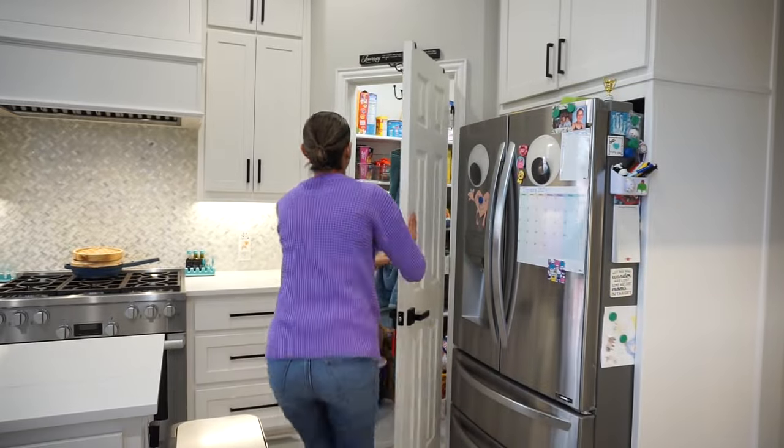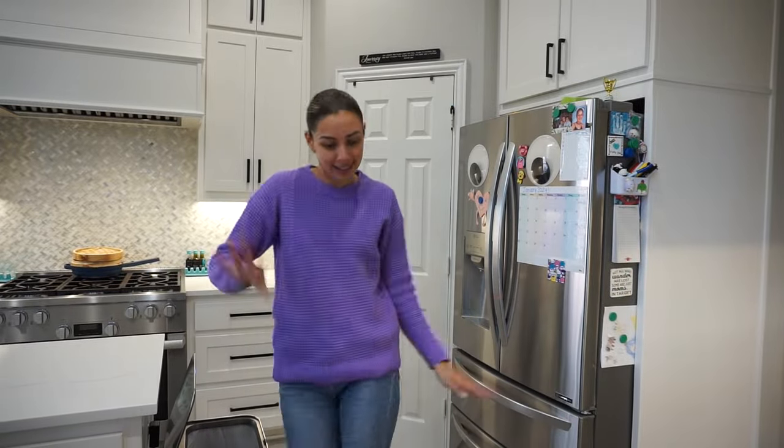To make our... has my pantry door been open this whole time? You guys, just pretend, let's carry on.